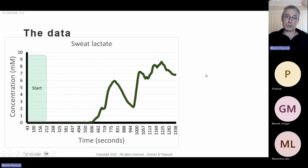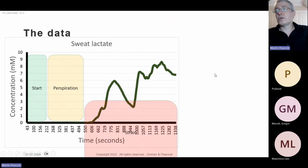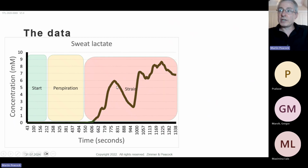So we got a start here where somebody's on an exercise bike. There's a point at which this person perspires, and then there's a point at which the person was actually straining. And when you look at the strain, the lactate concentration goes up. When somebody's really exercising, the lactate can come up to like 10 millimolar, for example. But there's this dip in the data.